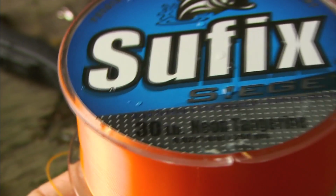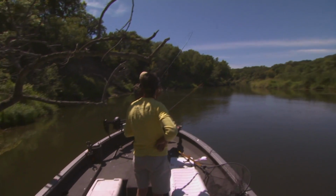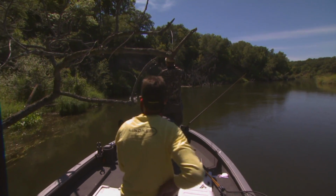In any still fishing situations like this where bite detection is important, you want to use a high-vis line. I like using 20 to 30 pound test Suffix Siege in tangerine color. This stuff just seems to glow in bright sunlight, and Siege is extremely abrasion resistant, which is a plus when you're fishing around wood and rock.